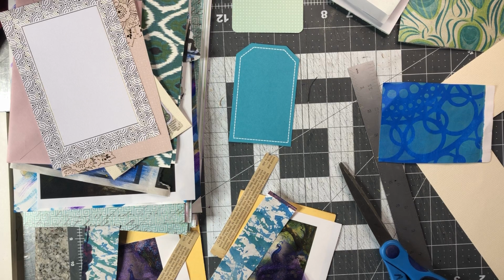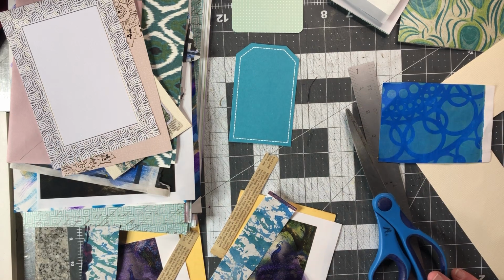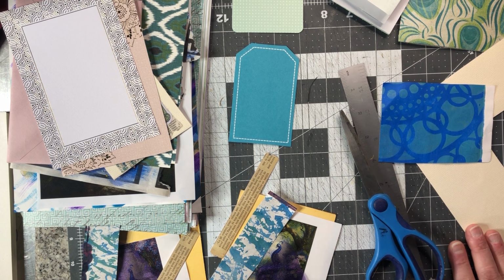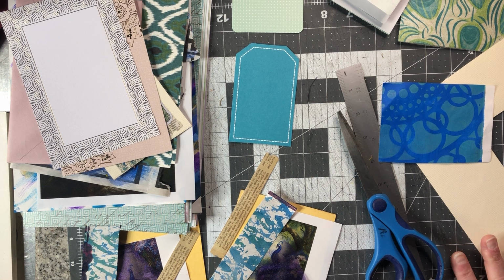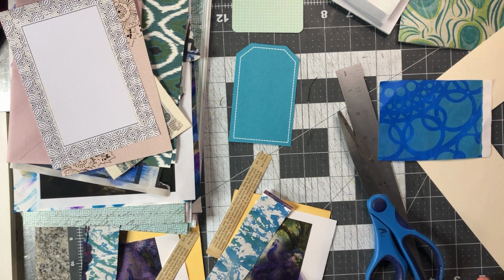Everybody, we are here today and I am in the midst of chaos. I am working on a Peacock themed journal. It's a custom order for a friend of mine, and I am piecing together and playing around right now with building ephemera. Let me see if you guys are in frame. Okay, you are in frame.